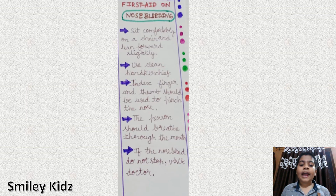Index finger and thumb should be used to pinch the nose. The person should breathe through the mouth and not through the nose. If the nosebleed does not stop, the person should visit a doctor.